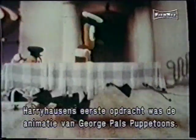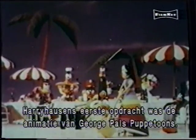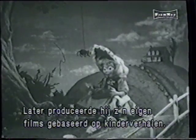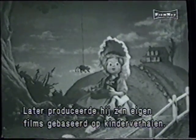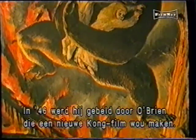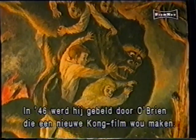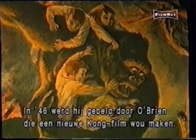Harryhausen's first professional job came right after high school, animating characters for George Pal's Puppetoons. Later, he produced his own series of educational short films based on Mother Goose stories. Then, in 1946, he got a call from O'Brien, who was assembling a team for a new Kong-type feature.